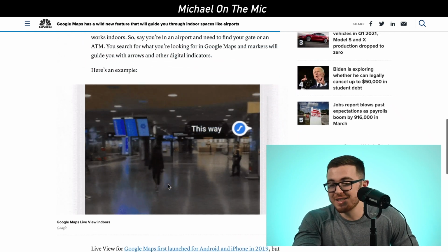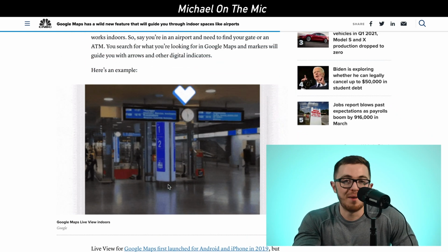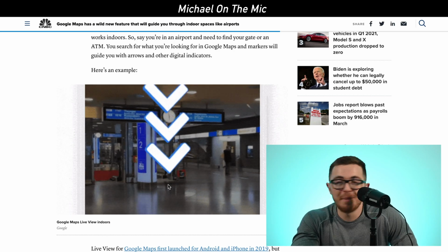And this is something that's going to really separate them from Apple. Apple's been trying to upgrade their maps for a while now. And with Google Maps having this new feature coming out, this is going to be pretty hard for Apple to catch up with, because this is next level. This is not anything like what Apple has.